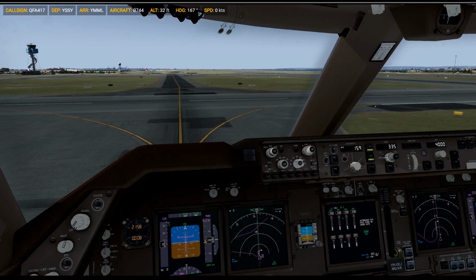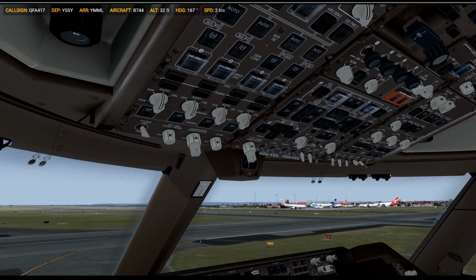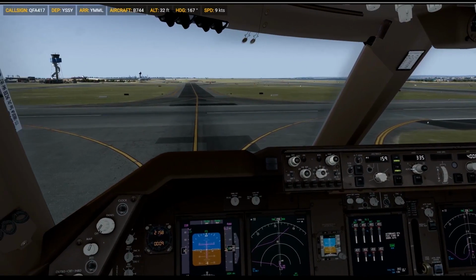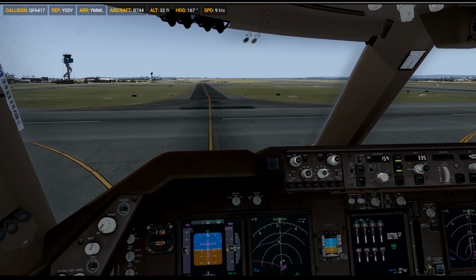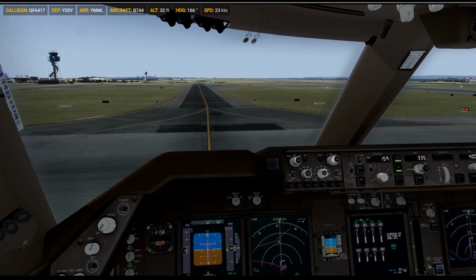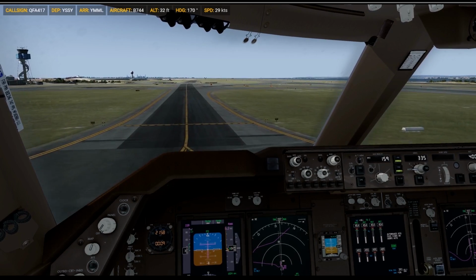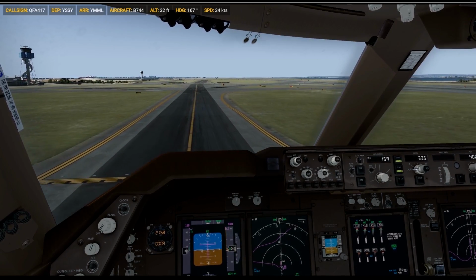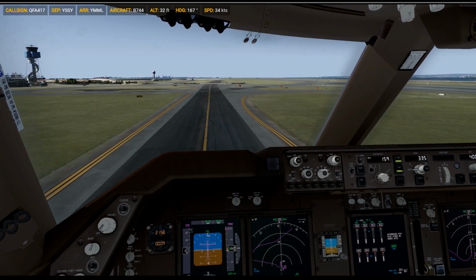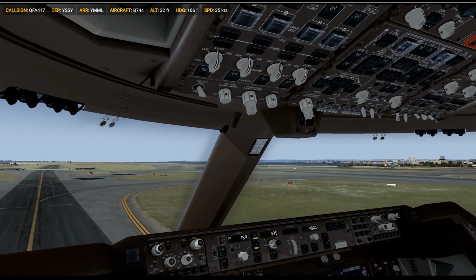Okay, looks like we're more or less clear to cross here, so let's go ahead and do that. Once again, strobes on, crossing an active runway. Approaching 07. And we are on Bravo at the moment. We're going all the way down to Lima. Check speed. Once again, got to be careful with that thrust there. Okay, strobes off.